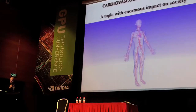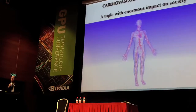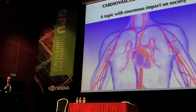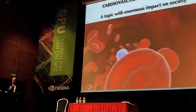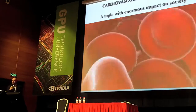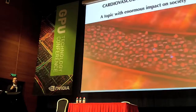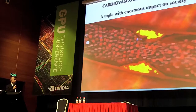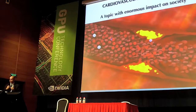So let's start by looking at the blood system, the circulatory system, which is made of several vessels. Dealing with hemodynamics has an enormous societal impact, because we have to do with a very complicated maze of vessels that carry nutrients from the heart to the periphery. Blood flow is heavily influenced by the individual components of blood and by the geometry of the vessels. This is a very complicated motion, and heart disease happens as a result of these actors.